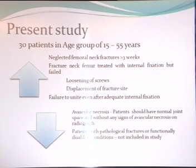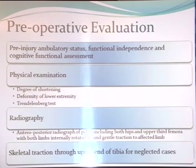Our study included 30 patients between the age group of 15 to 55 years. They were neglected femoral neck fractures more than 3 weeks, failed internal fixation, and fractures which failed to unite even after adequate internal fixation. Patients with radiographic signs of avascular necrosis, pathological fractures, or patients with disabling conditions were excluded from the study. Preoperative skeletal traction was applied only in neglected cases.